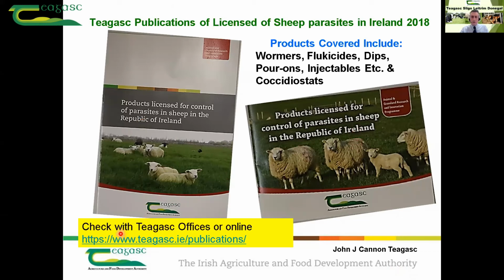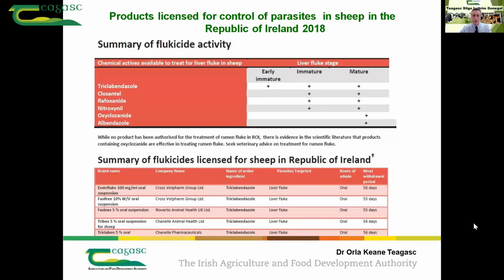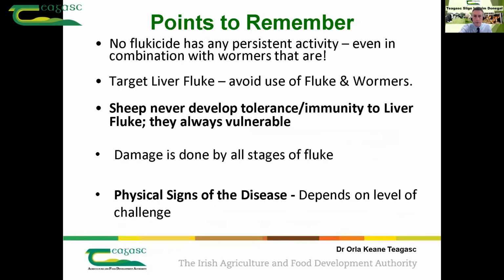And there should be supplies available in your local Teagasc office, or go online and you can print it off as well. This is just a page from the A4 size book, and I'm not going to dwell on it, but it gives a lot of information on each active ingredient and how it's sold and withdrawal dates.